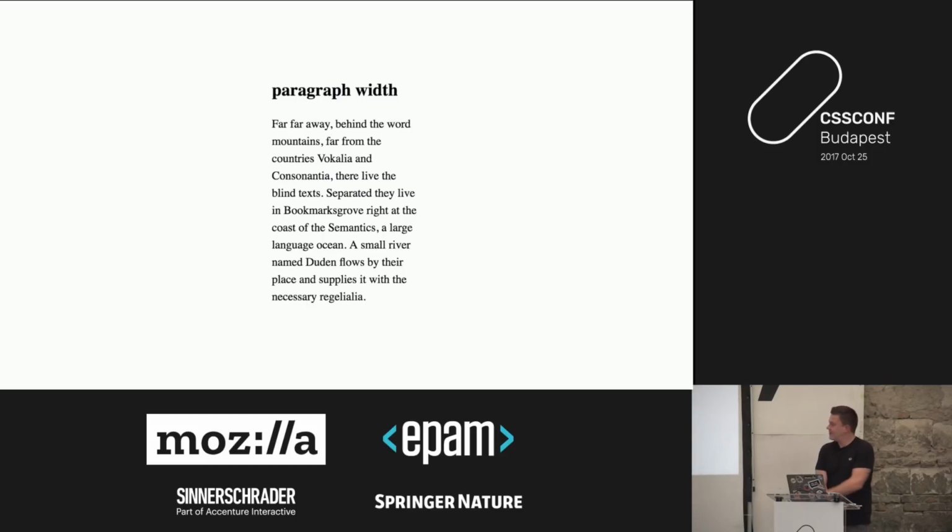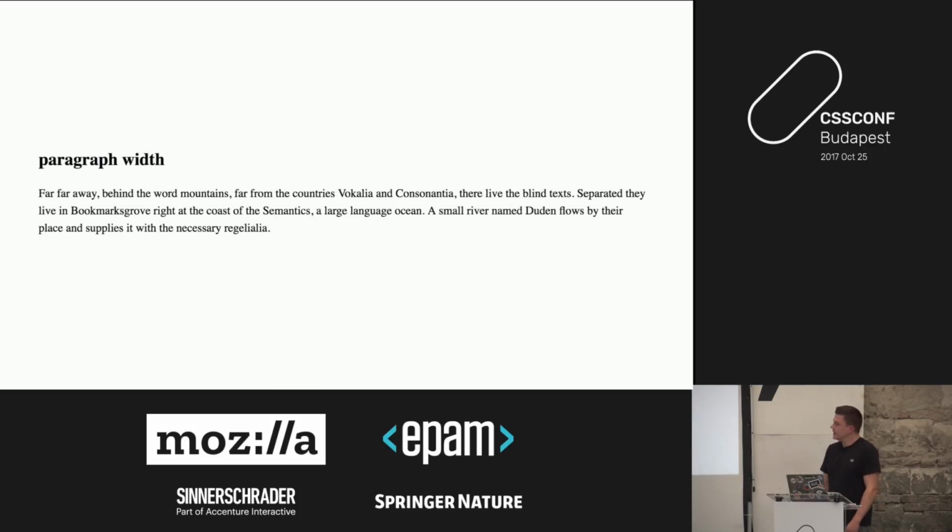Here we have a nice paragraph. The line height is all right, the font size is all right, but something is odd about this paragraph. It's just too narrow. Not enough words fit per line. It's hard to read. On the other hand, in this paragraph, the text is just too long. The paragraph is too wide.